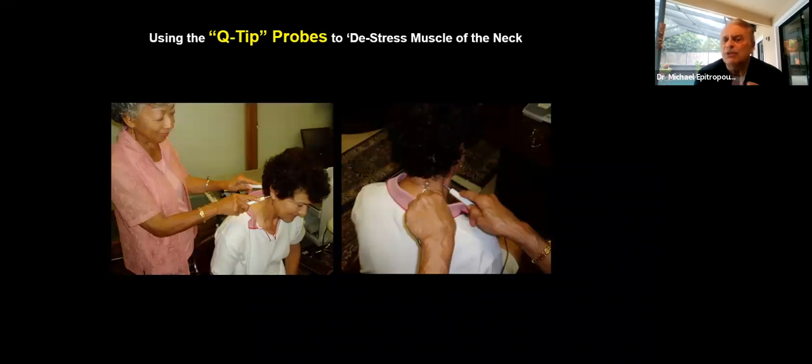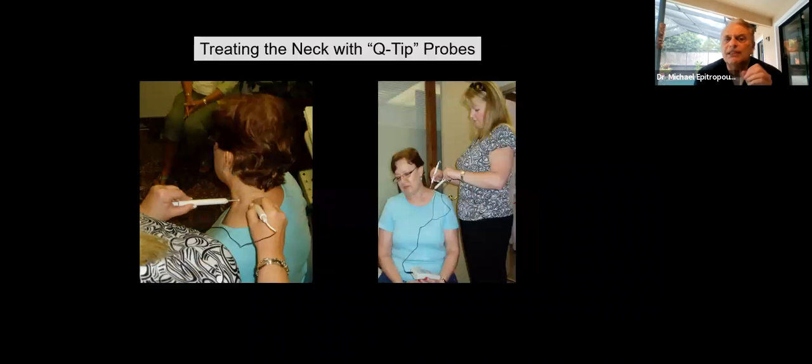Another person with relaxing the muscles, using the probes to de-stress the muscles, is another treatment you can use with microcurrent. It has all these different applications, which makes it unique. Different types of areas of tightness, which are common areas of the neck, and you can affect those with the microcurrent. Here's an example of that.